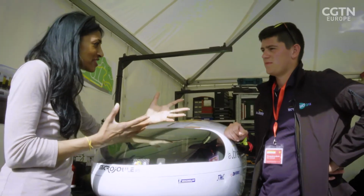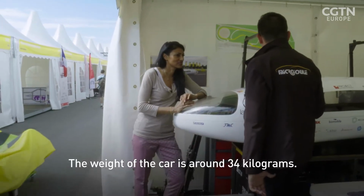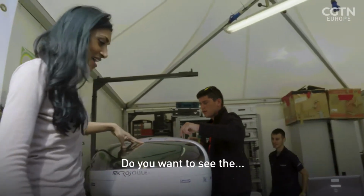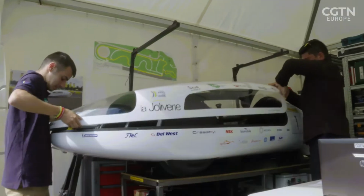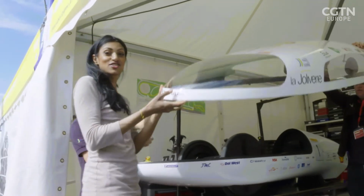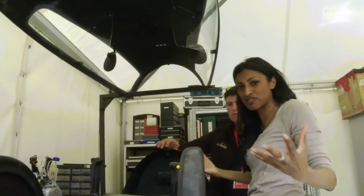So how do you achieve that? What's been your secret for all these years? The weight of the car is around 34 kilos. You want to see? Yes, no problem. Voilà. This is so light. Honestly, this is a shell that is almost like a feather.